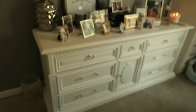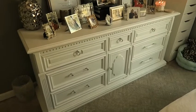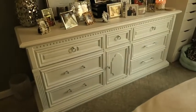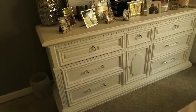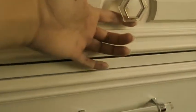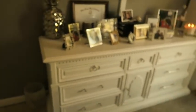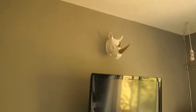Then I swapped my IKEA dresser out for this one. I got this on OfferUp. It was like $100. I had to send Jake to go pick it up. And it was white before, but it was kind of antiqued or whatever. So I repainted it. And I changed the knobs again to match the ones I got for my bedside table. These are so cool. They're like these hexagon things, but they all are this cool acrylic. And then this little door has its own. So my chest of drawers here has all of my socks, underwear, undershirts, t-shirts, pajamas, workout clothes, and that kind of stuff. And then everything else is in my closet. Right above, I have my TV and Ralph.